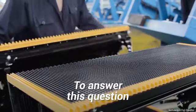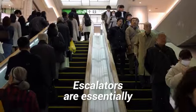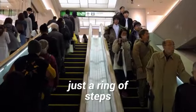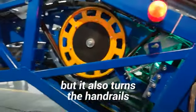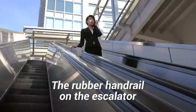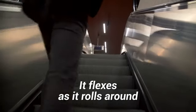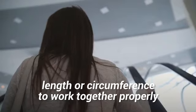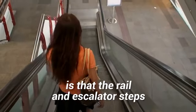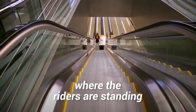To answer this question, first we need to address how handrails and escalators are designed. Escalators are essentially just a ring of steps connected to a motor with gears. That motor turns the steps, but it also turns the handrails. The rubber handrail on the escalator is essentially one giant rubber ring. It flexes as it rolls around the escalator system. The handrail and the escalator loops don't need to be the same length or circumference to work together properly. All that matters is that the rail and escalator steps move at the same relative speed on the straight portion where the riders are standing.